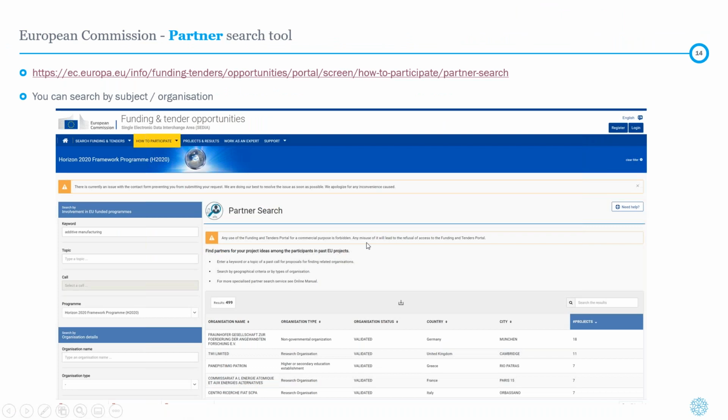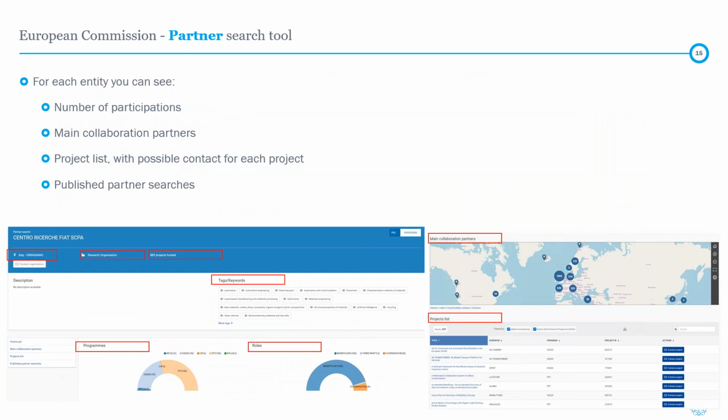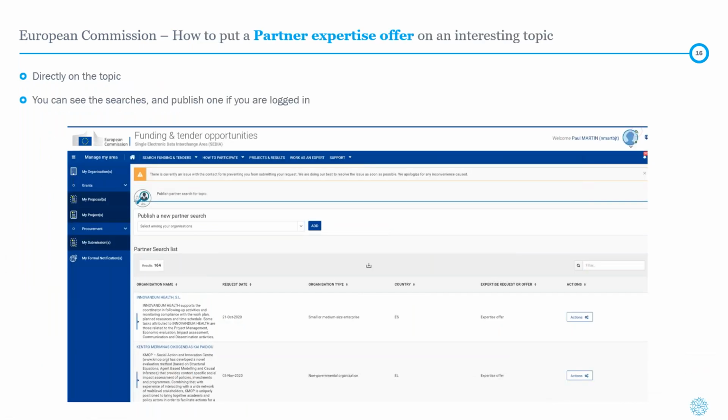So you see, maybe some of you were already aware of all this, but these are tools that are more and more utilized and interesting. As we said, you can have statistics. If you are interested to see how your key competitor is participating in European projects and what they are doing, it can provide you very interesting information as well. But that is another part of the story.